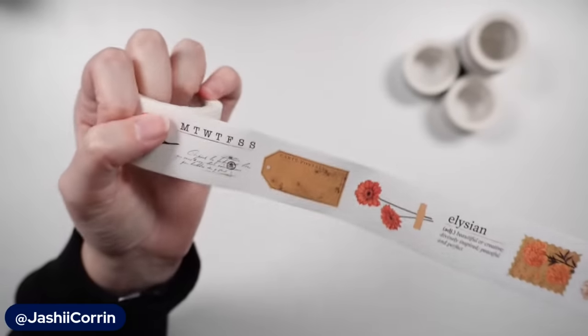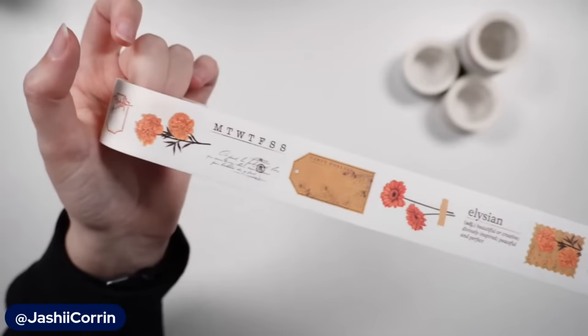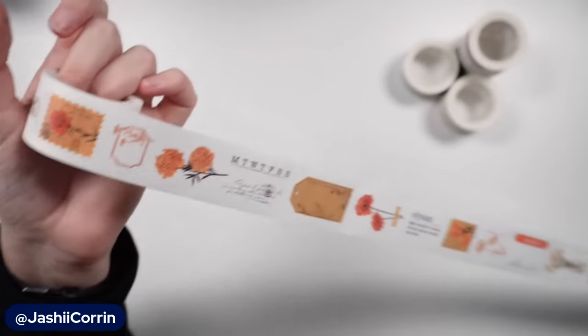And then some days of the week, like a header if you were doing maybe a little mini calendar or a habit tracker or something. That's kind of cute. So those are the orange ones.